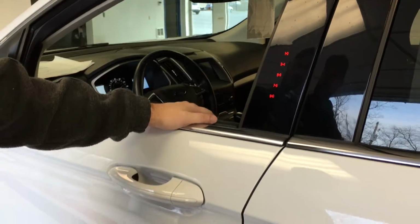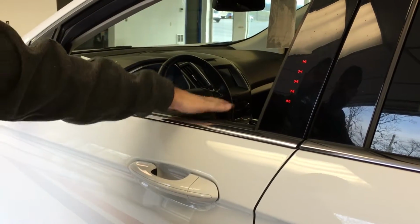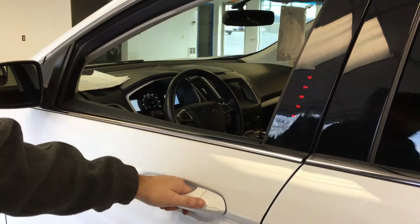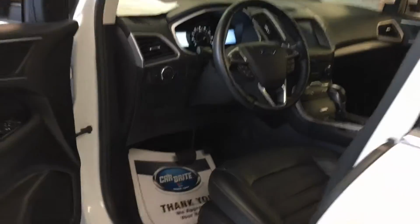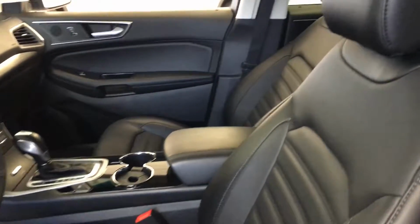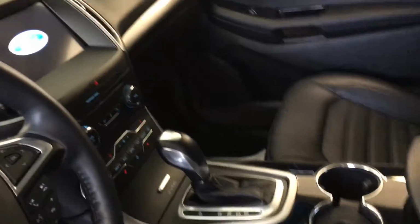It is a keyless entry system, so it allows the car to lock the vehicle. That way, if you have to run in real quick and you want to keep the interior warm or cool, you can let the engine run. Right now we're looking in at the driver's side. As you can see, you have a full power seat on the driver's side as well, again free of any rips or tears.